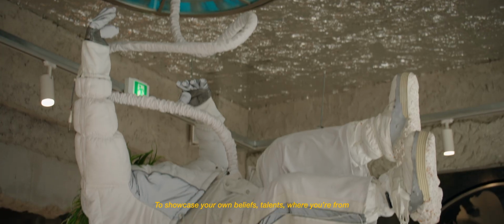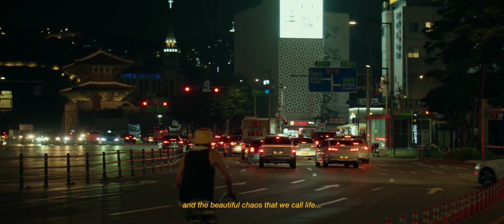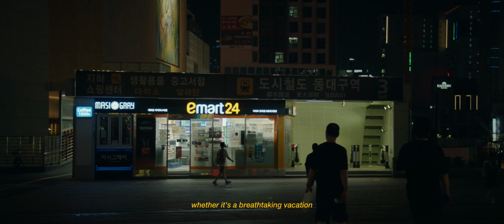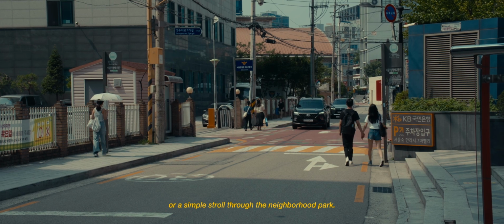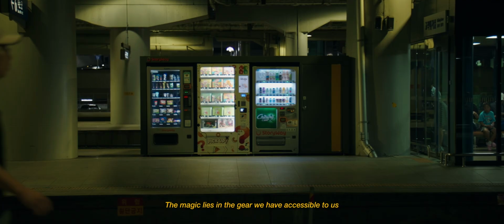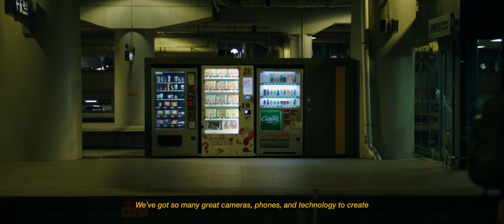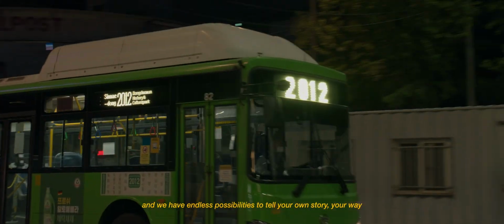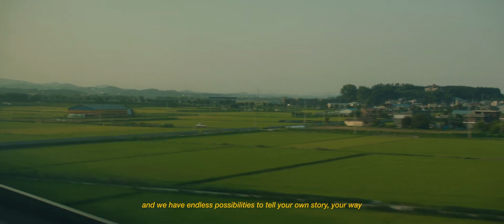Showcase your own beliefs, talents, where you're from, and the beautiful chaos that we call life. Whether it's a breathtaking vacation or a simple stroll through the neighborhood park. The magic lies in the gear we have accessible to us. We've got so many great cameras, phones, and technology to create, and we have endless possibilities to tell your own story your way, through your very own movie. So let me show you how.